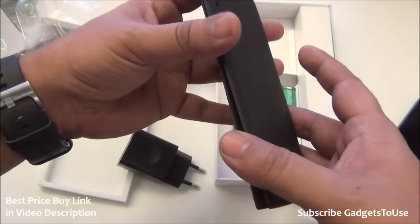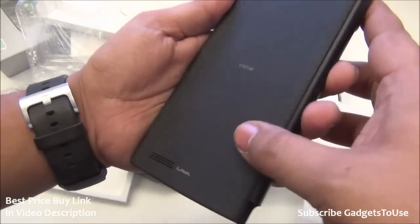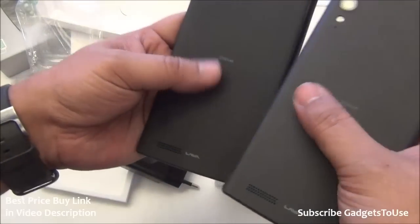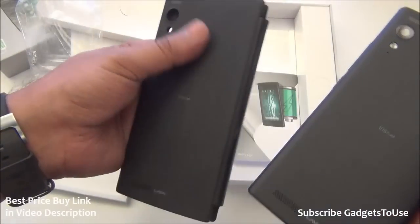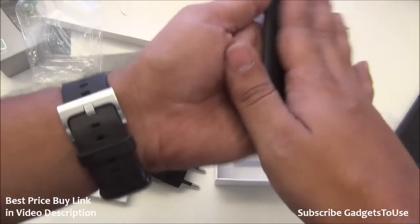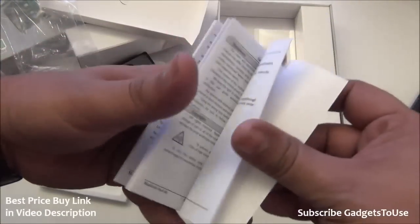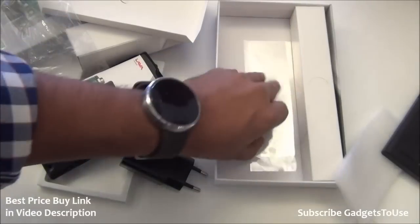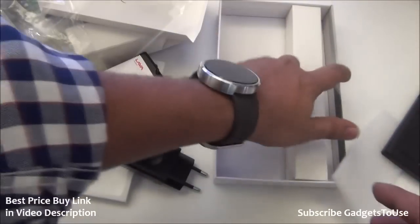The overall build quality and the finishing of the back cover of the flip cover is actually good. The back side is again the same which we have seen on the original back cover, so it feels the same, and it is very nice in terms of the overall material which has been used. It feels very nice and gives you a very good feel as well. You have the user manual as well, which will come within the package. This is how it looks like. Then you have a screen guard which comes within the package. This is the screen guard which you can apply.